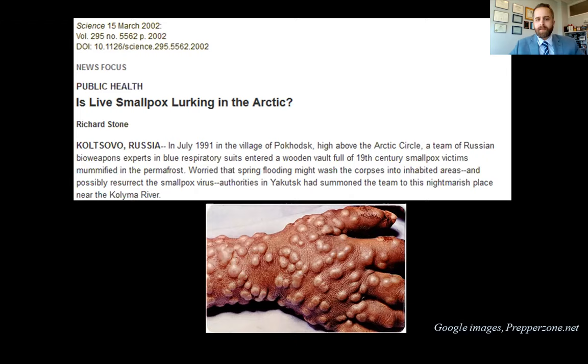reindeer carcasses thawing and anthrax infection, or this concerning report in Science, the very reputable journal, showing that there were mass graves from smallpox virus in permafrost mud that was thawing as the world was warming.